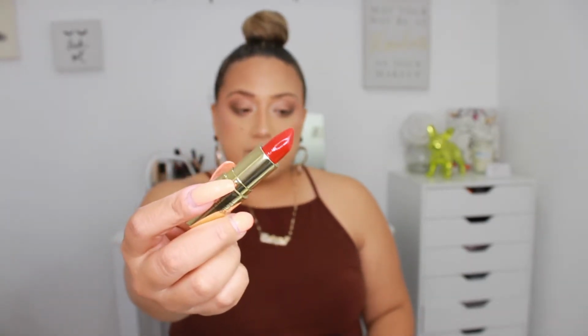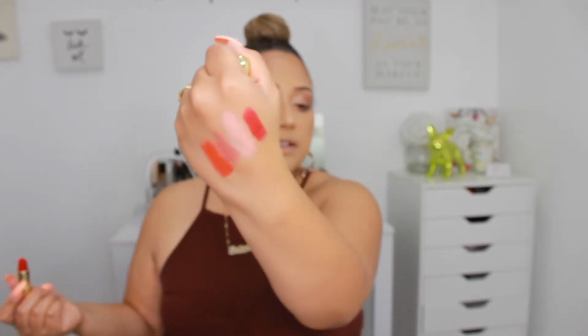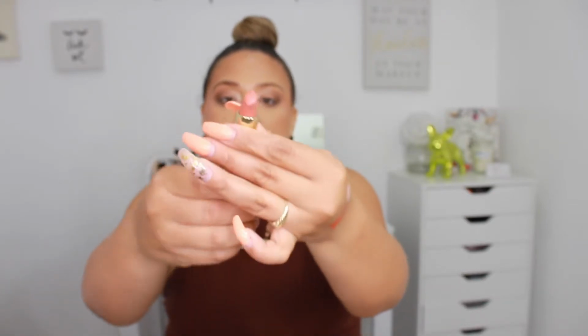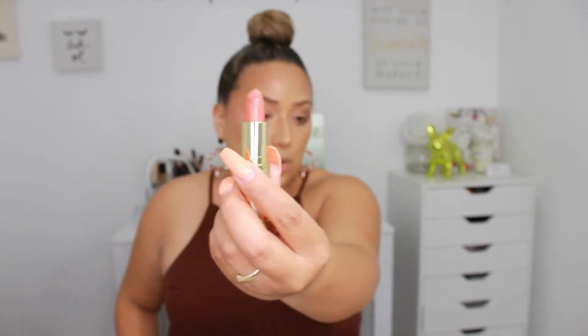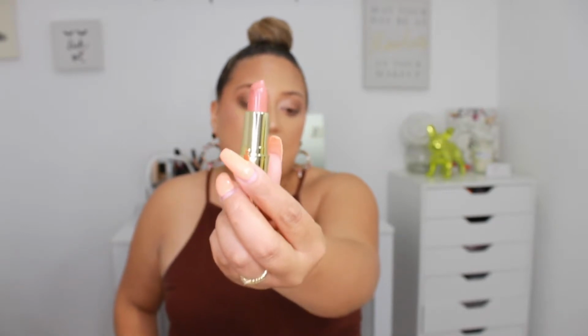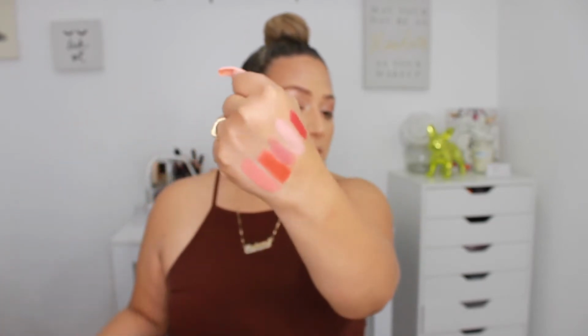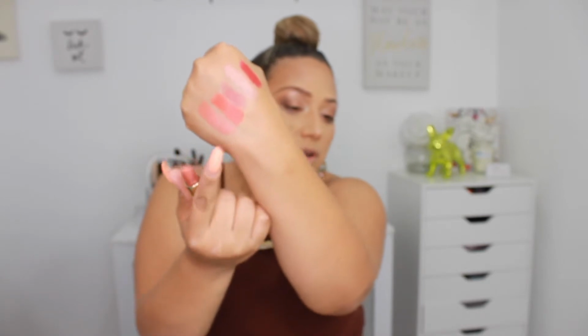Next, this one is called Fire Engine, and that is such a pretty color. Super red. I'm gonna swatch it right next to the other so you can kind of see, and yeah, it's gorgeous. I really like this color. Next color is Peachy Keen. This is a true peachy color. I honestly thought it wasn't going to be as peach as it looks, but it is so peach when you put it on the lips that I kind of need to play it up with a lip liner. Excuse my nails, okay? I need those bad boys done. So this is peach right there.